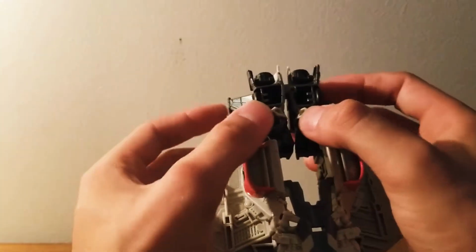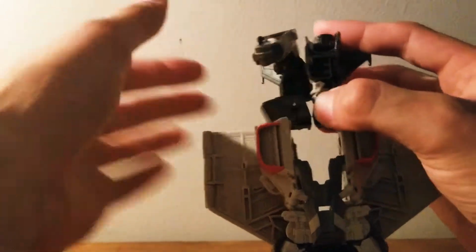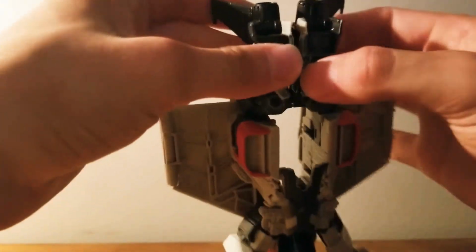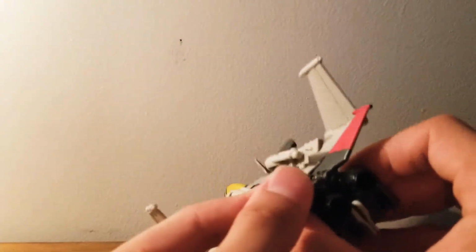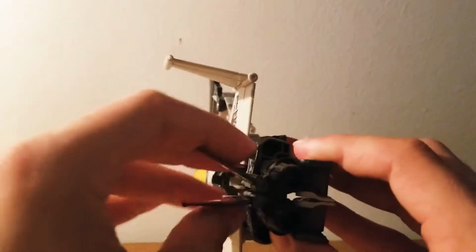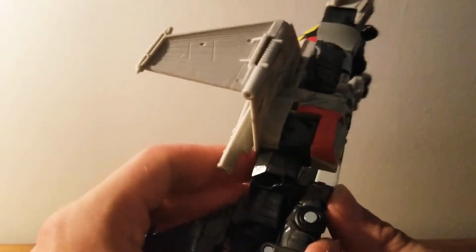what I like to do with this is I like to put the arms down on these hinges here first, and then I like to place them in there as hard as I can. Darn, sorry, this thing likes to fight me sometimes. And then I click them together, well, not click, but I place them together, and yeah.